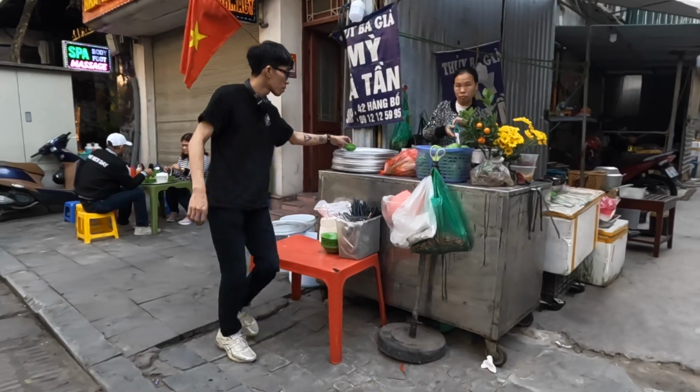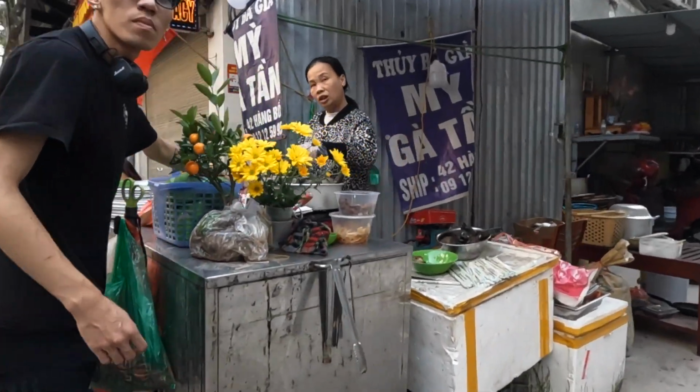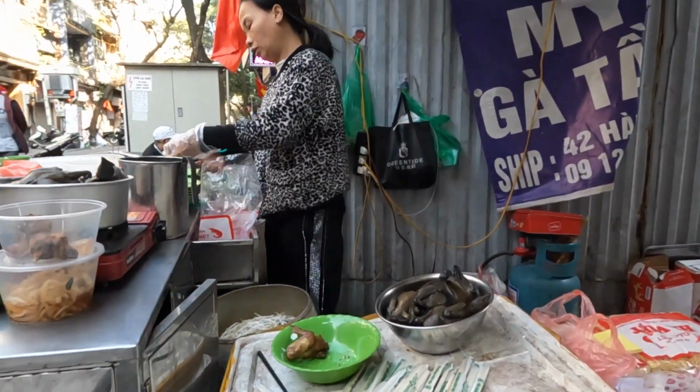So just across from where I'm staying here, I see an interesting street food that I've never tried before, but I think it's very famous. It's called Mai Ga Tan, and it's basically black chicken. Ooh.